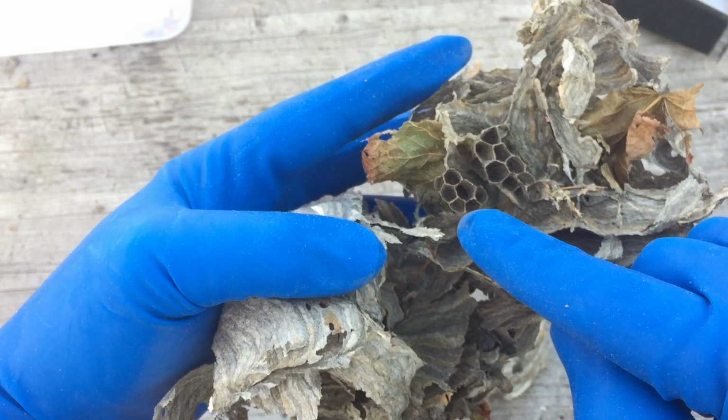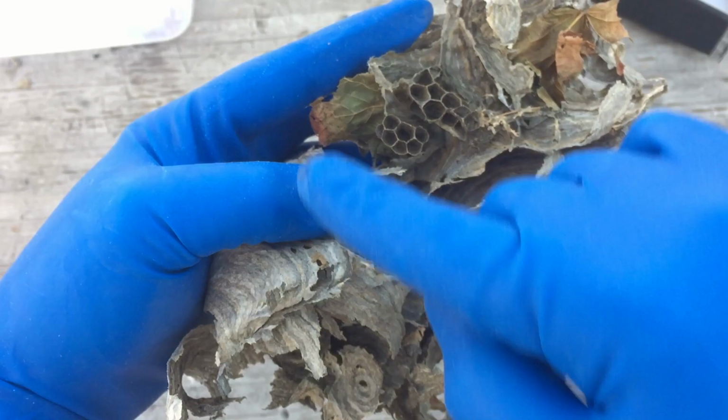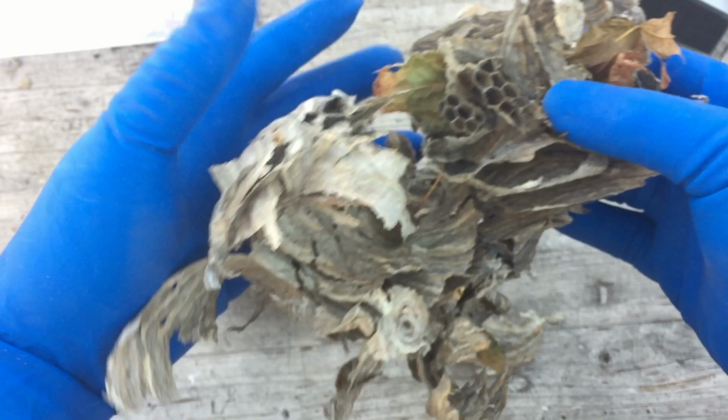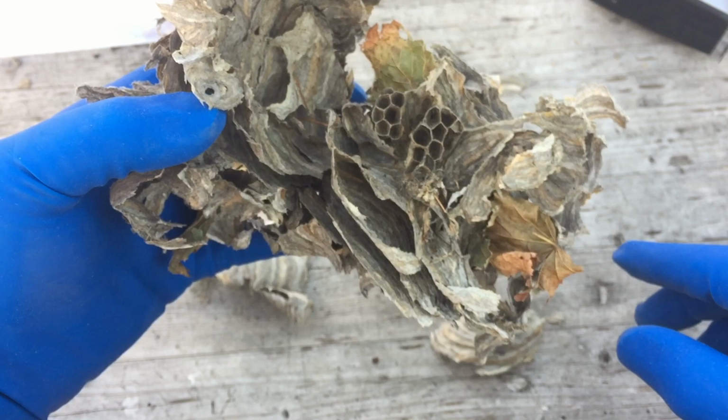And these little cells are made by the queen, and they're worker-sized cells, and they just expand and expand and expand until there's a larger and larger comb inside. And then they'll start adding secondary combs, third combs, fourth, whatever. So for some reason, this nest stopped in the middle of development. The queen either moved on or died or was killed by something.